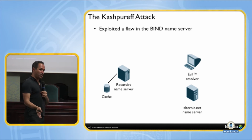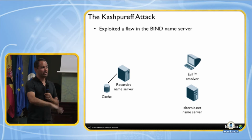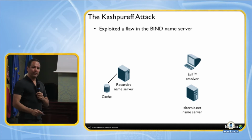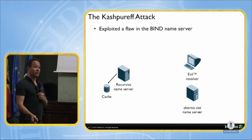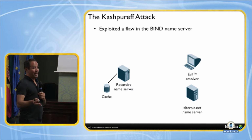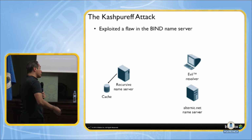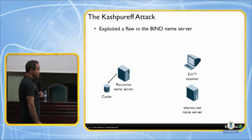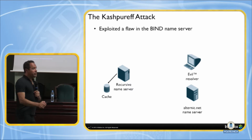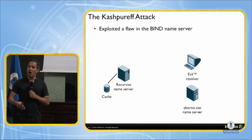So we should give Kashpureff some credit. He didn't do this for financial gain. He did this to highlight his plight. But this could have been devastating, right? Something like this carried out against a bank today, for example, or an online merchant could result in literally millions of dollars of losses. Now, this name server in this scenario is doing something that it should not do.